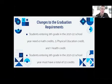So, the changes for students entering ninth grade in the 2021-22 school year. Instead of 3 math credits, those students need 4 math credits. And it flip-flops with the health and the PE, so you need 1 credit of health and a half credit of physical education. And instead of 21 credits, you need 22 credits to graduate. Your counselor is going to go over your credit check when they do scheduling and make sure you're in the correct classes you need for graduation. So don't stress too much about that, because your counselor is going to walk you through it when they have that one-on-one conversation with you when you're doing scheduling.